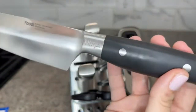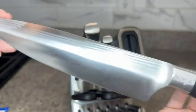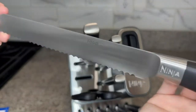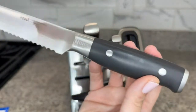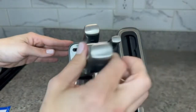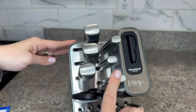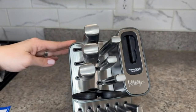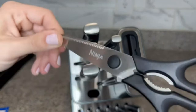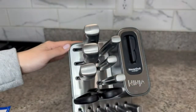These are insanely sharp, and I'm going to show you in just a few minutes how sharp they are. I have another video I'm going to prepare for you, and I'm going to slice up some veggies just so you can see. We've got a bread knife as well. It's serrated on the bottom, so it's going to give you the ability to cut through thicker, different objects. And again, you've got all of your dinner knives and my favorite part, the Ninja Foodi scissors. These are never dull and I love them.